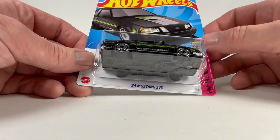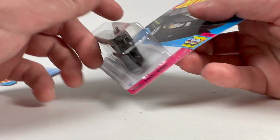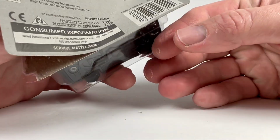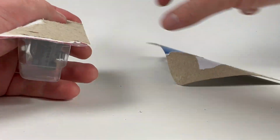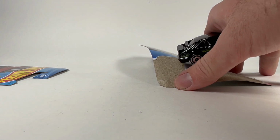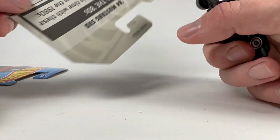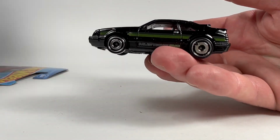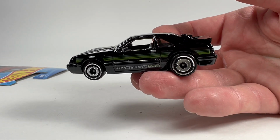We got the 84 Mustang SVO. This casting's been around for a while. This appears to be a J case car from, I believe, this year. And actually, maybe the Audi is not from this year. It might be. I don't know. I'm not organized with the mainline stuff. Talk about it all the time. You guys are probably sick of hearing me say it, but it is what it is.